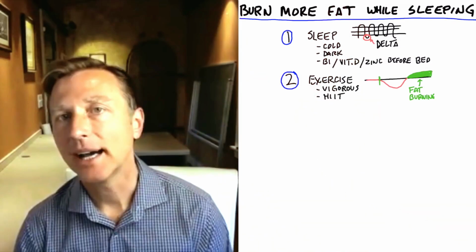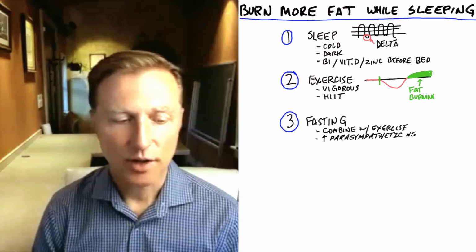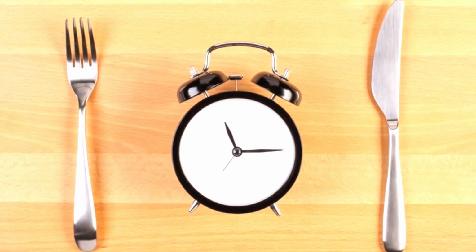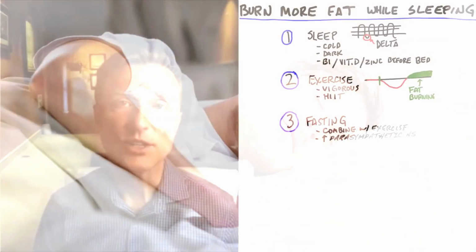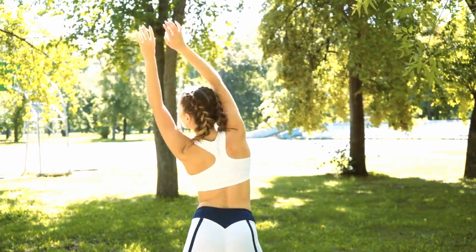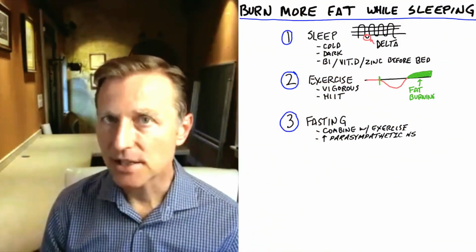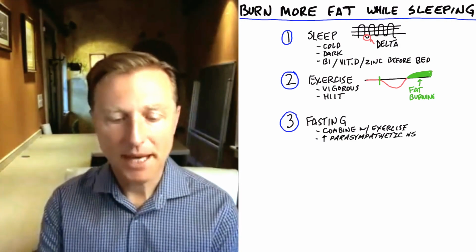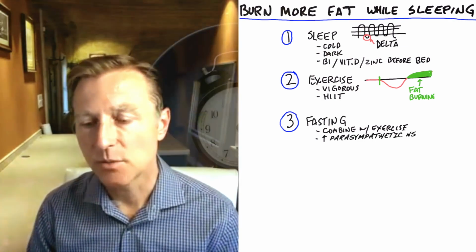And in fact, if you combine number 2, exercise, with number 3, fasting, this is the next topic, you can create some serious weight loss when you're sleeping. Fasting is probably the most potent thing to help you lose weight, especially when you're sleeping, because you can increase growth hormone by a factor of 2,000%. When you're working out, you're only increasing growth hormone at a max of 700%. So fasting is way more powerful. And I would practice intermittent fasting as well as periodic prolonged fasting to really spike that growth hormone so you can lose more weight while you're sleeping.